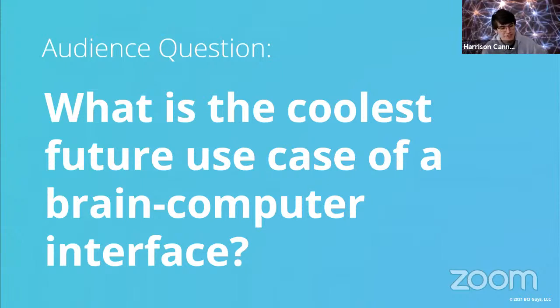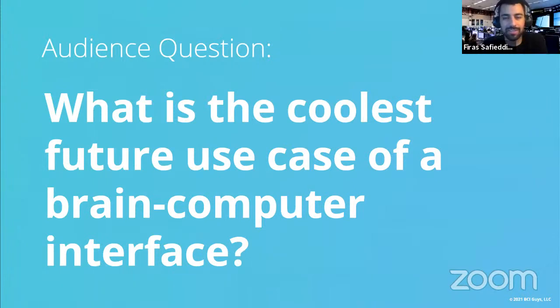Forrest, I saw you unmute yourself. Do you have something? Yeah, I actually have an answer to this question as well that really excites me right now. So you all know about virtual reality, right? Imagine if one day you could integrate your senses and your ability to control things with your brain into your control of just everyday technologies, just like anywhere you go, you just walk around and you're fully immersed and connected to everything. That to me seems like the coolest future use, where you can just freely control things without having to connect things up in a bunch of crazy wires and nonsense.